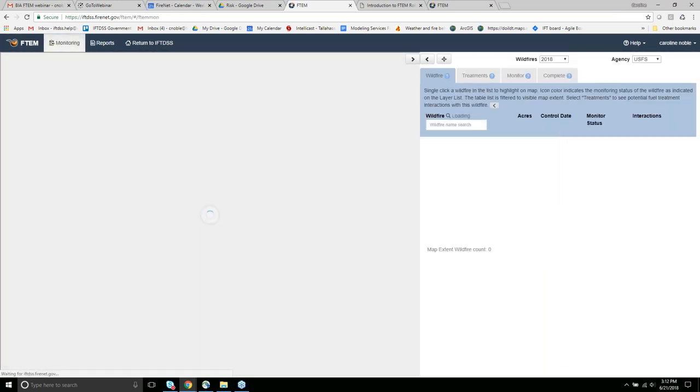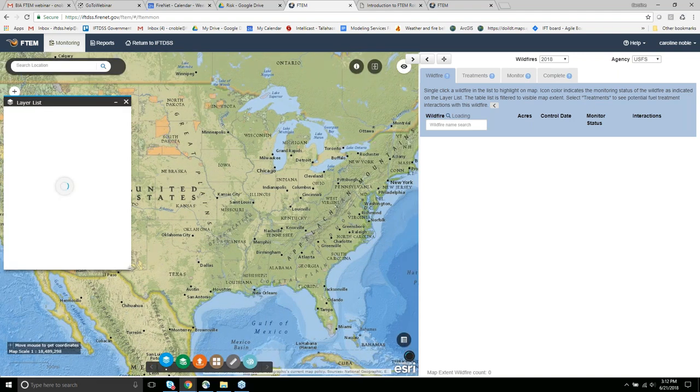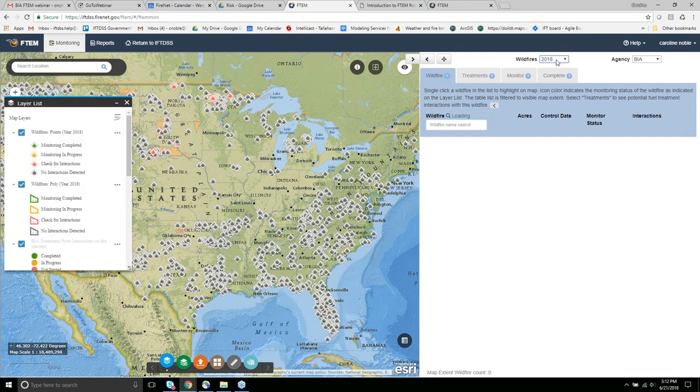So with that, going into the FTEM monitoring section, my preference is set for the whole United States, just to see what's going on. And you'll notice at the very top here, you guys won't have this. It'll just automatically go to the BIA. For myself, I have all agencies, so I'm switching to the BIA, and then you'll have 2018 and 2017 available in your pick list for the year of the wildfires. It defaults to 2018, and our understanding is that that's what you guys will be reporting on. You won't be reporting on 2017 fires in here. You'll just report on 2018, but I'll pause there and give Bill a chance to affirm that.